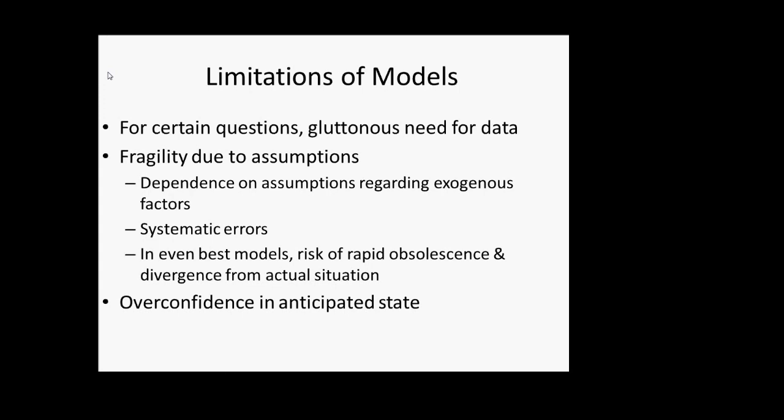With even the best of data that we may have access to, we may misestimate parameters, and we may omit certain factors that are relevant structurally to the model. And in even the best of models, there's a risk of rapid obsolescence, of divergence, of even the most detailed model from what actually happens because of these reasons. And finally, we can have overconfidence in it.